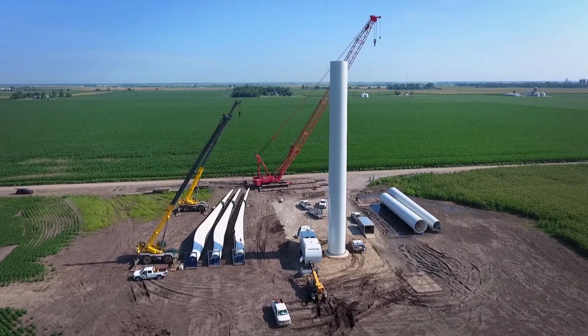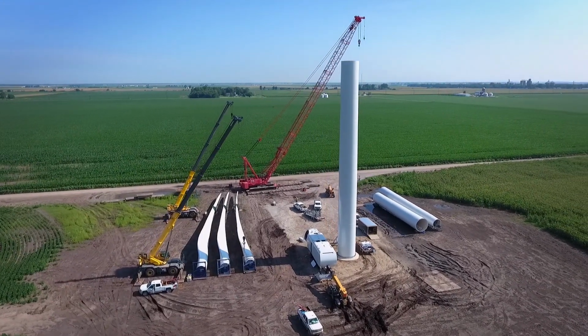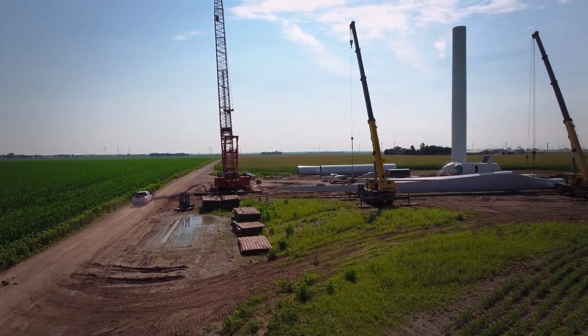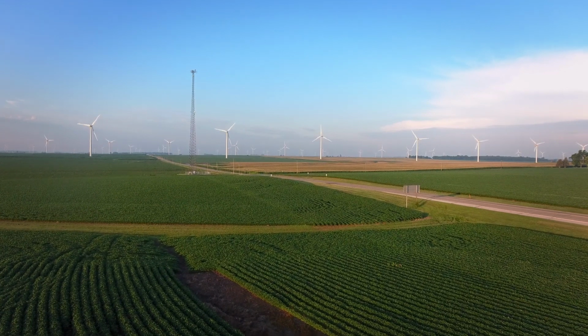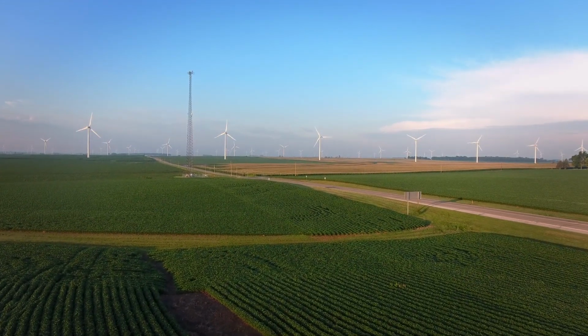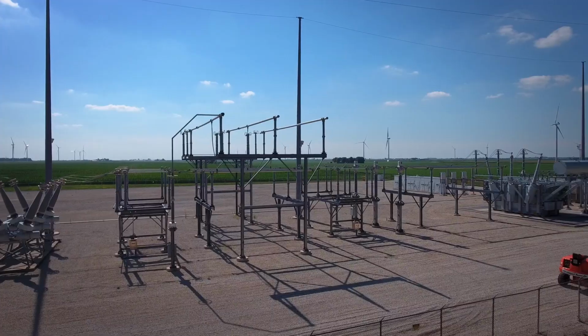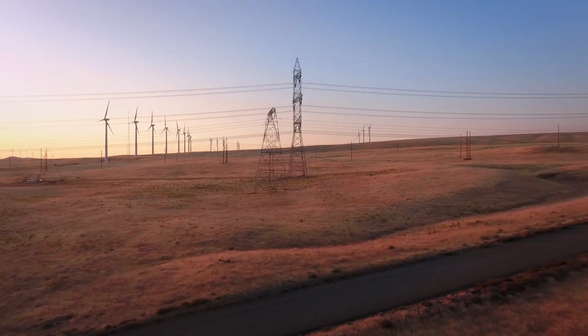You also have to make sure that ultimately the area is constructible. That you're not at the top of a 30,000 foot high mountain where there might be great wind, but how are you going to get the wind turbines up there? There needs to be some relative proximity to transmission lines. They need access to get the power out. You can have a great wind resource, but if you're 50 miles from the nearest transmission line, the project probably just won't make sense.